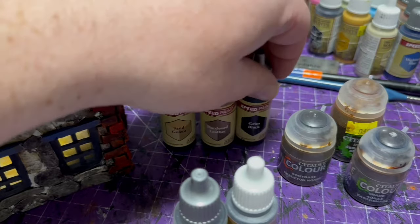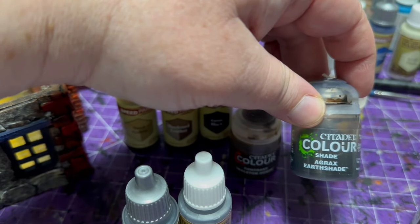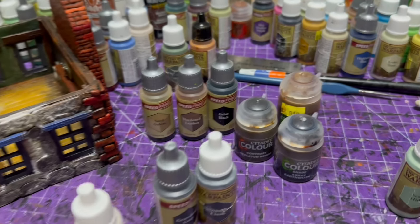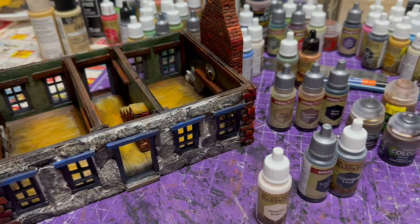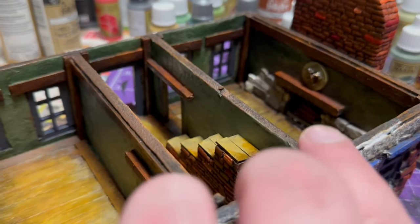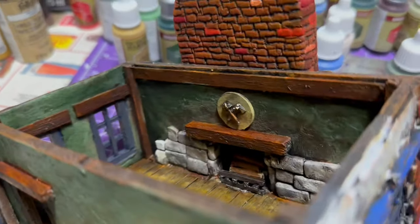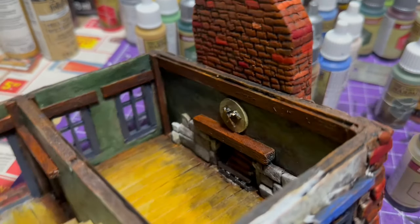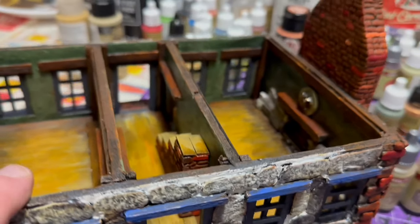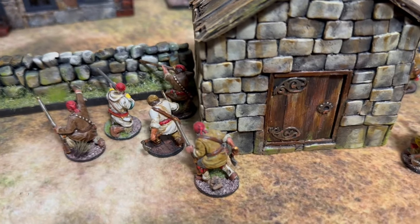This is hardened leather and grim black. We got some skeleton horde, Ajax Earthshader, and the one I can never say, Serpent and Cypria. Okay, anyways. And then I add that all over, in strategic places throughout the entire piece. Adding some of those colors and washes and making it darker around the fireplace so it looks like there's smoke damage on the walls. Just kind of added a lot of that to everything, just so it looks more well used.